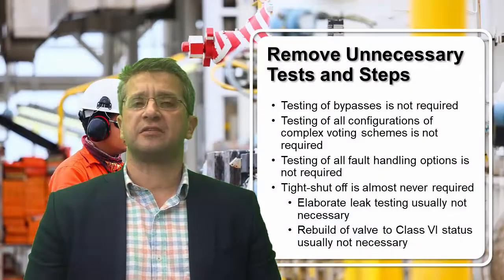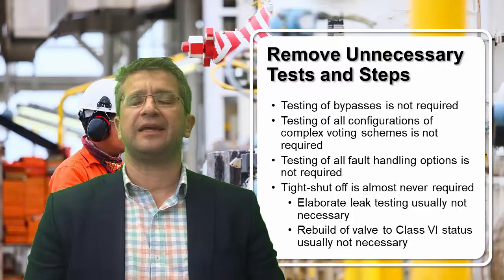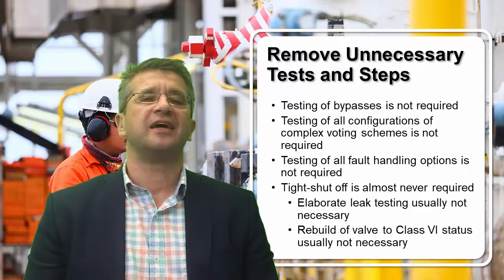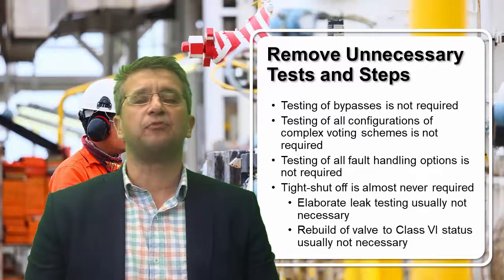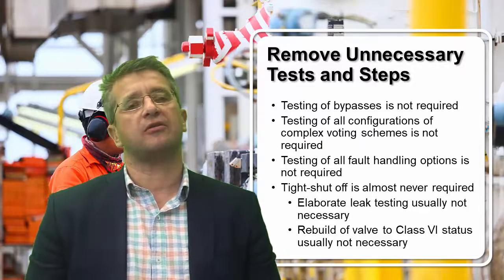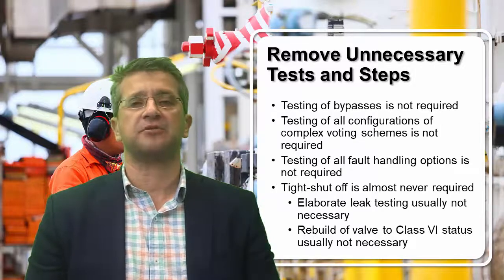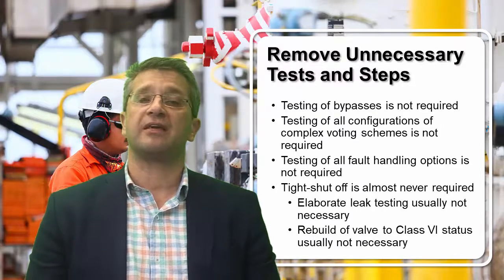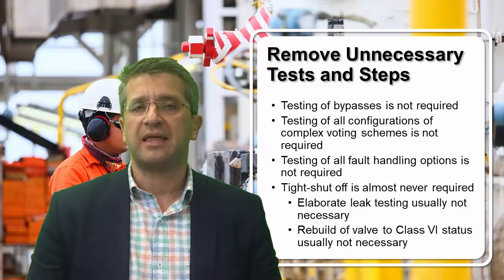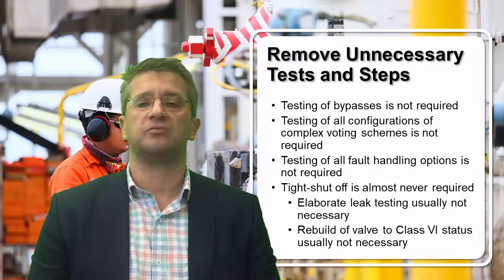Much of the testing that is done in an initial site acceptance test of an SIS is not necessary to be repeated during every turnaround. So there are a lot of unnecessary steps that are routinely performed that can be left out in order to save time and make that crucial shutdown window smaller.